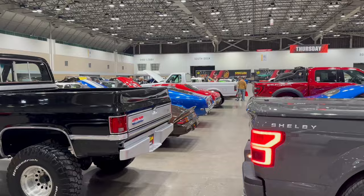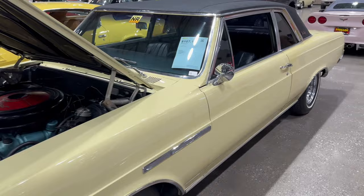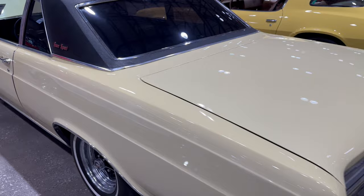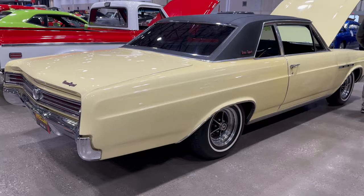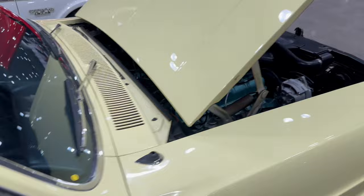Here's one you don't see very often. 1965 Buick GS. The Grand Sport in 65, the first year for it. This is actually even a post car. Buckets, console. A unique car that you do not see very often. Kind of a light pale yellow. Pretty good looking little car. And under the hood of this one, Nailhead Buick power, just like these still were in 65.